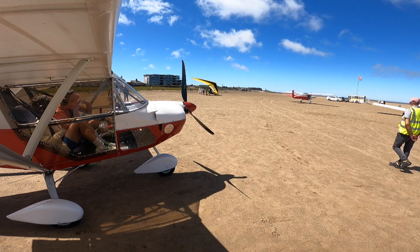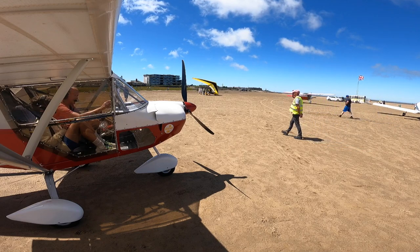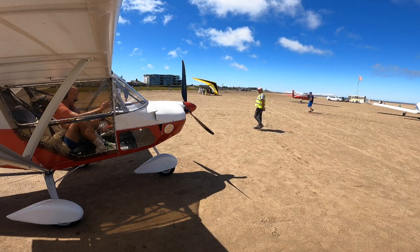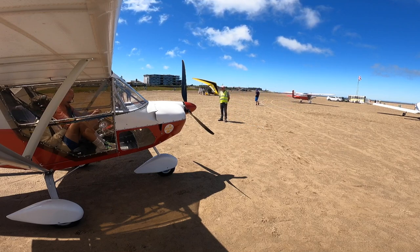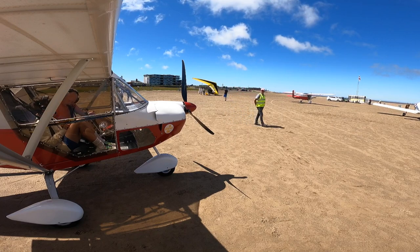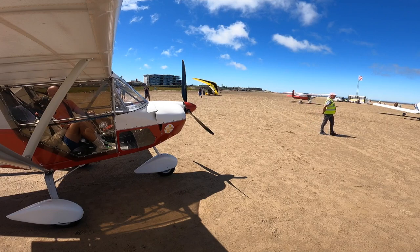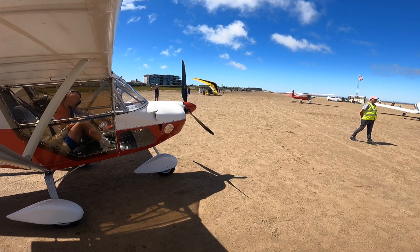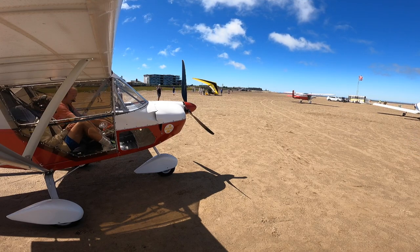Right, let's go flying. Right, so I do some checks, make sure the airplane's safe. That's good. Flaps are in the right position. Plenty of fuel, you're strapped in, doors shut. We're all good. Alright, let's start the aeroplane and brake on.